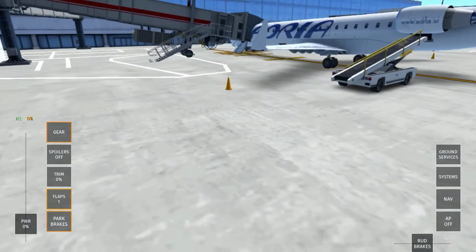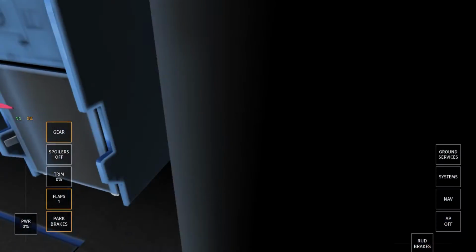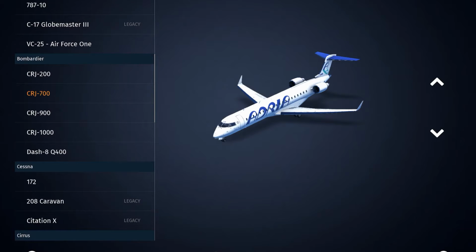Great livery, great everything. The door does open. There you go. Look, the door has opened. But for some reason we've also put the jetway onto it. Whoops. So that's another great cabin in Infinite Flight.